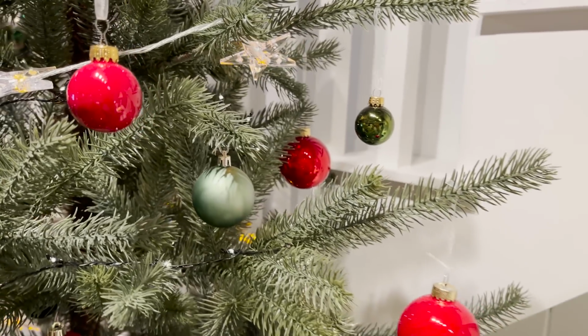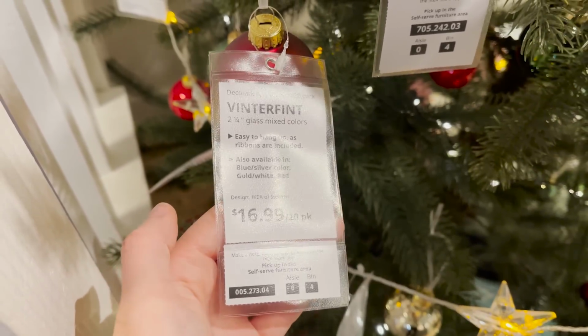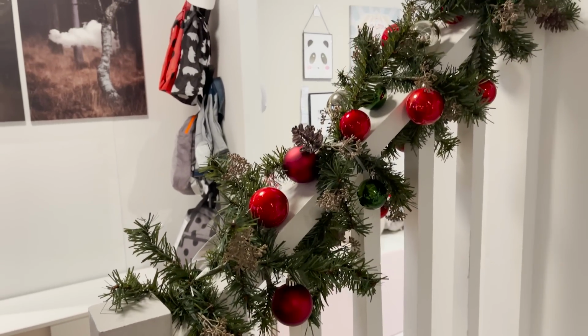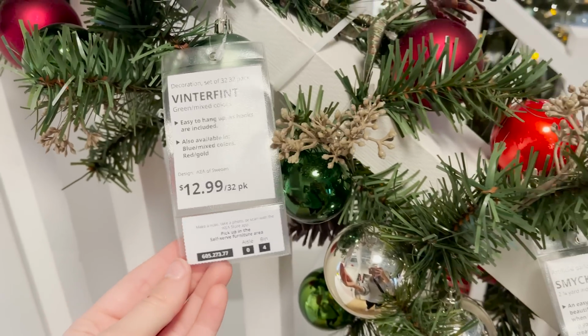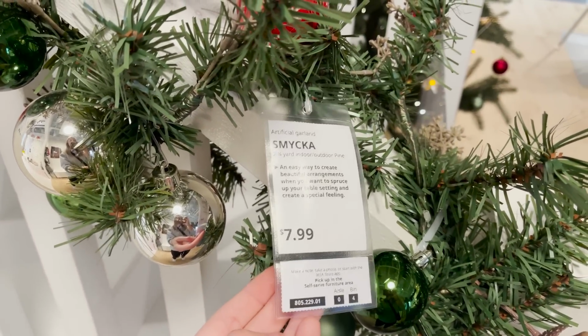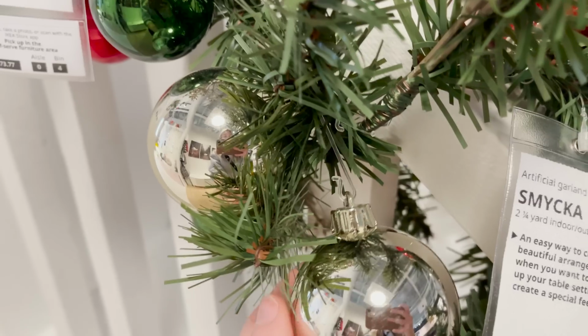We're going to be seeing all of the Christmas decor and ornaments downstairs in the marketplace, so stay tuned to the end to find all of those pieces, but I love seeing how they style them all in the homes. I like how they added ornaments to the garland here, so it looks just like the Christmas tree. This garland is just $7.99, such an affordable way to dress up your stairs.